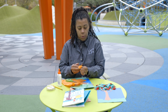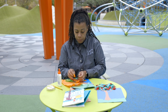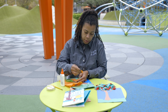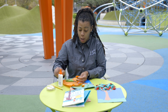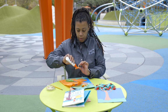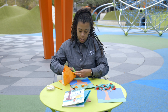And these you can do, and I already have these in a little Ziploc bag, so when you're ready to do your craft, you can just pull them out and they're ready to just glue. So I'm going to start taking glue and just start placing the orange around. And just depends on how full you want your tree as to how many you will put on. I'm going to keep just placing them around. Do a few more on here.